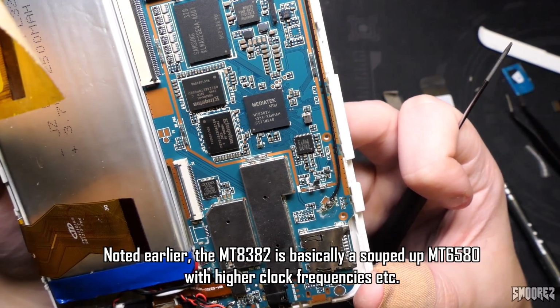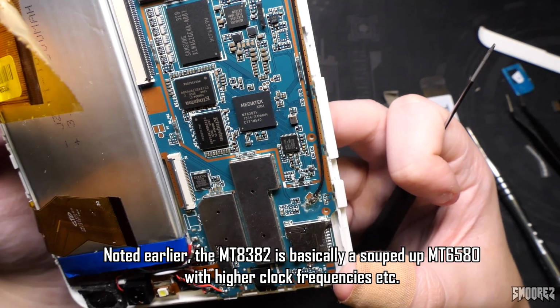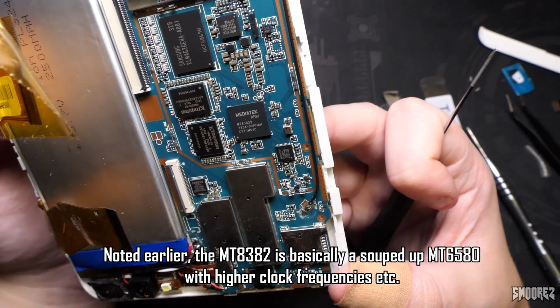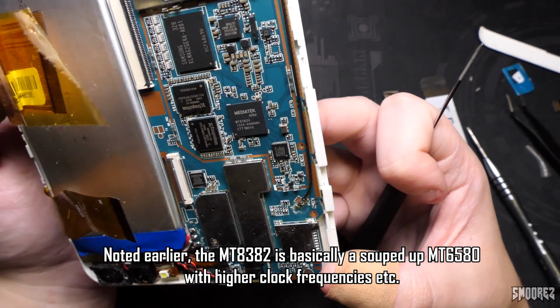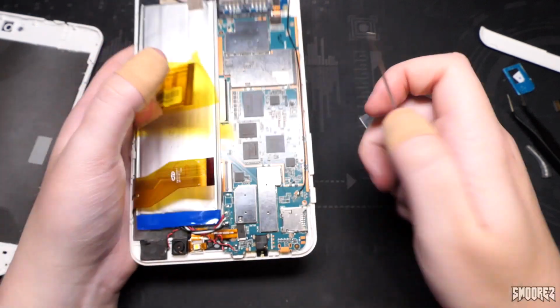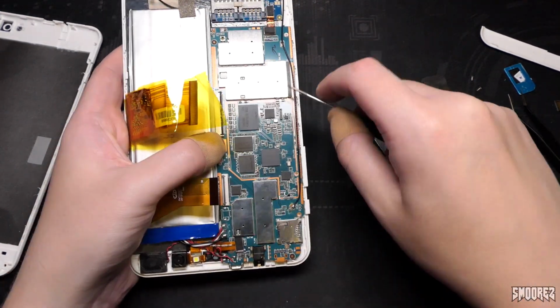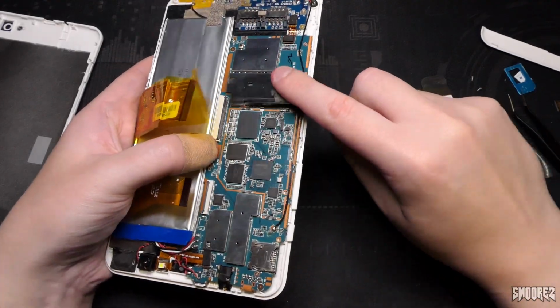So I will Google that to see if it actually is the MT6580 just rebranded. It had a Mali 400MP. It was clocked the same and it performed about the same. So I'd say it's the same. I said the same a lot there. Any other chips worth having a look at? Maybe we'll just take this one off, just in case. There could be something hidden in here.